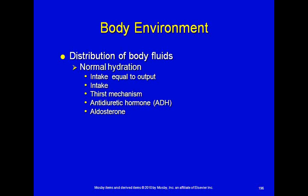Normal hydration requires that what we take in liquid, we also take out. If we take in more than we put out, at some point we will be overhydrated. But if we lose more volume than we take in, that's where we become dehydrated. And one of the mechanisms that prevents us from becoming dehydrated is the sense of thirst. When we thirst, or we sense the need to have a drink, that's because our body senses the need to increase the amount of water we have in it.